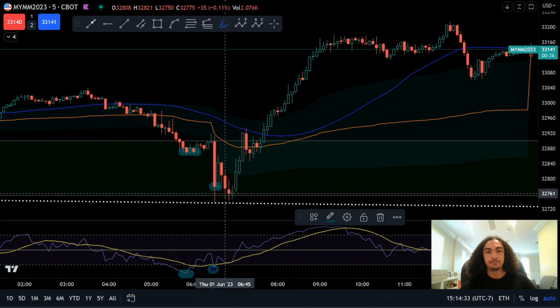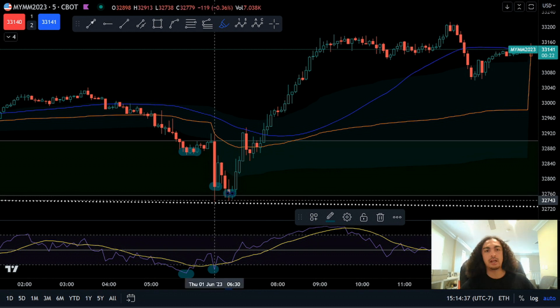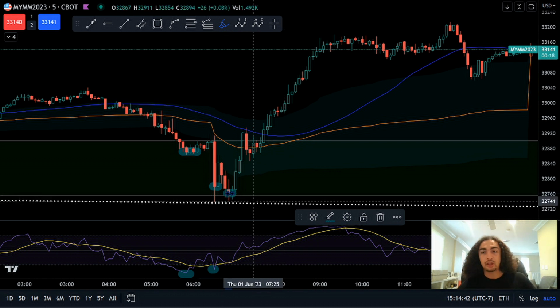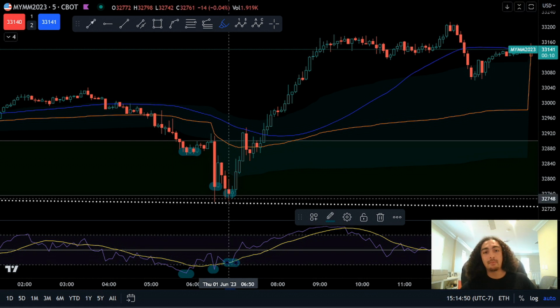So you see here, it comes down to the bottom of this channel. We had already kind of wicked this trend line, kind of wicked it again right at the bottom of the channel. I thought there was going to be some good buying pressure stepping in here, and you can see RSI again, 3rd divergence. And so I actually got my entry here on the 6:50 candle.